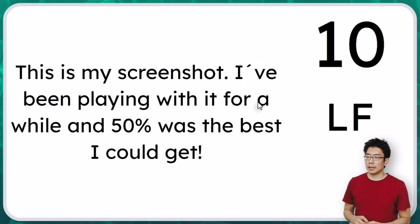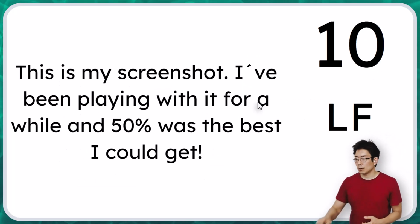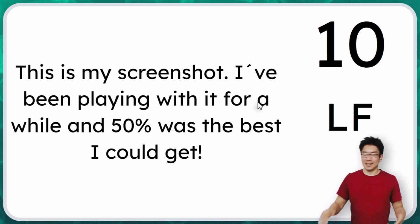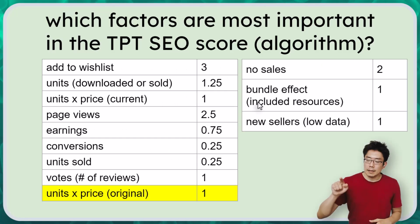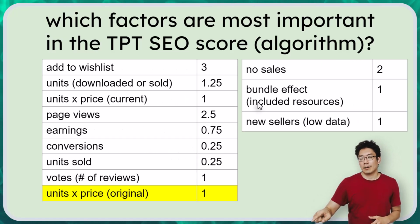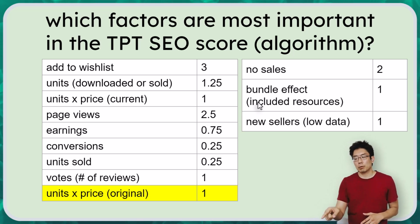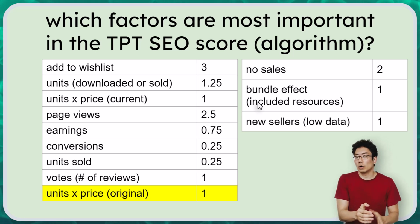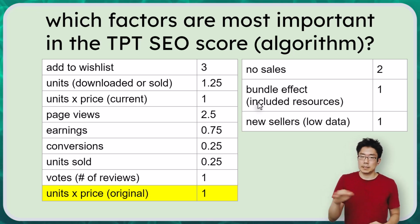This is my screenshot. I've been playing with it for a while, and 50% was the best I could get. And I love that you played with it for a while. That's the dream. LF, if you watch this, I'd love to know, is it mostly bundles that are in your top score? And I asked that because units times price, the original price, the original price is the bundle price, or it could be the price of a resource that you've discounted. And so I wonder if units times price here is really a reflection of that bundle effect.